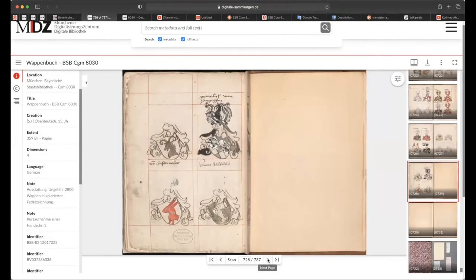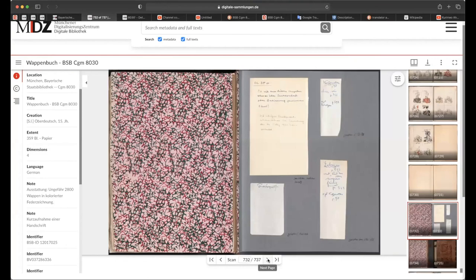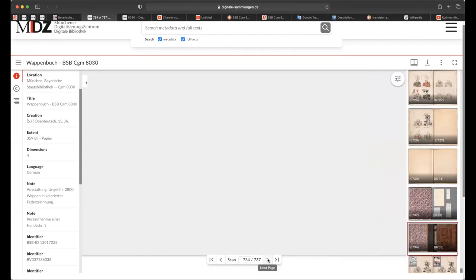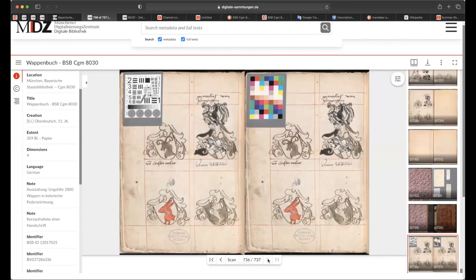Basically, it reached the end of this book. Out of all the crests, most of them were just figures, not people depicted on them. But the ones that did, I would say the majority of them were more copper colored than pale skin. All right, so that was the Wappenbuch BSB Cgm 8030. All right, some more here at the end.